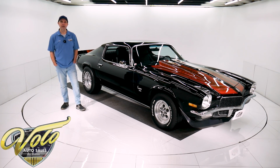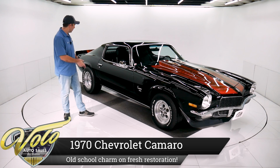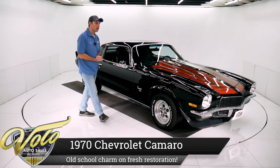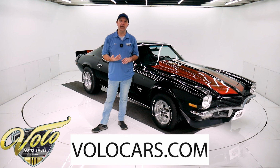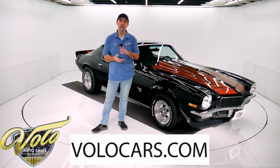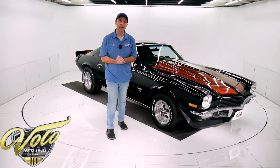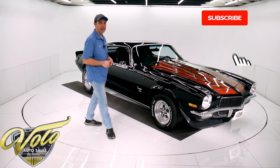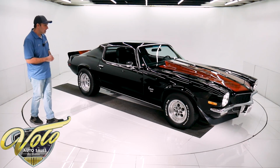We got a '70 Camaro here. It's a fresh restoration with some old school charm. Pretty tough looking car. If you go to volocars.com, that's where you can see all the photos, pictures, and the price of this car and a few hundred other collector cars. They're all for sale. So why don't you put on your bell bottoms and join me for a spin in this '70 Camaro.